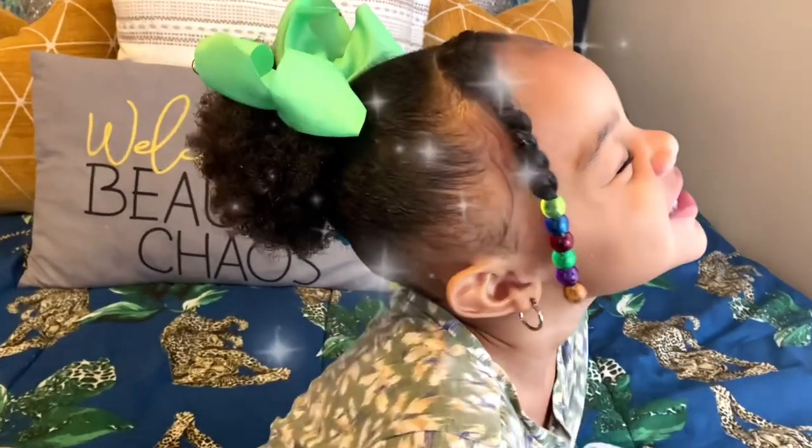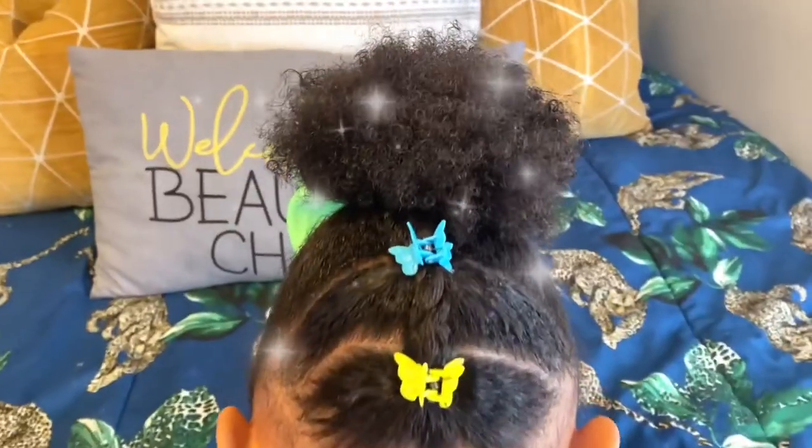As you guys can see, my sweet girl was extremely satisfied with her hairstyle. I absolutely loved the way it turned out, and so did she.